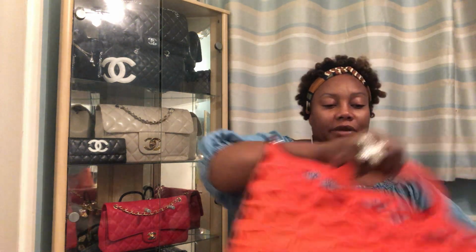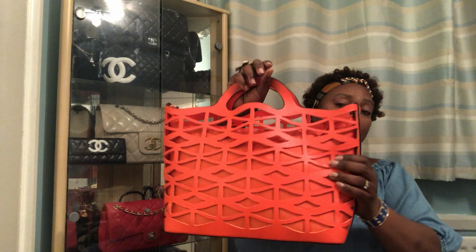So this bag, you've seen it before. It's a recent thrifted find. It's non-designer. It's just an ordinary bag. This one I'm keeping. It's a summer bag that I've been using this summer. So this one, because it's just an ordinary bag, which is by Primark, I will keep this one. I don't even know why I included that.